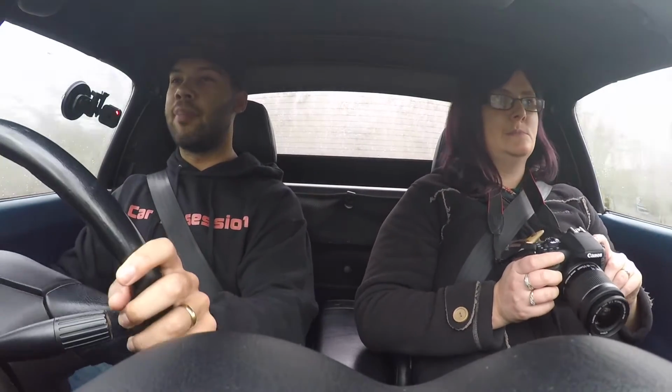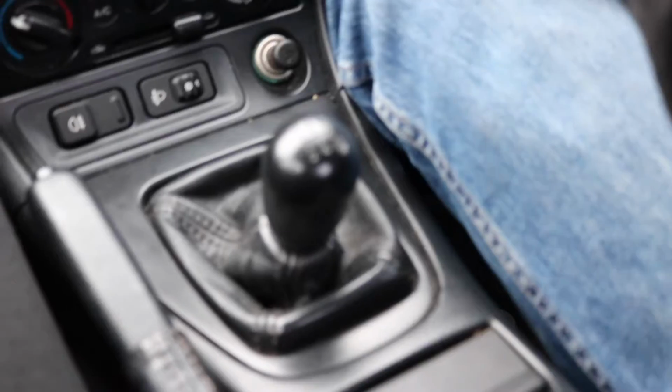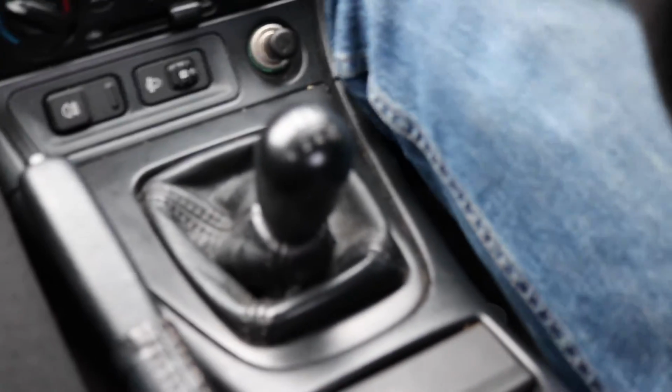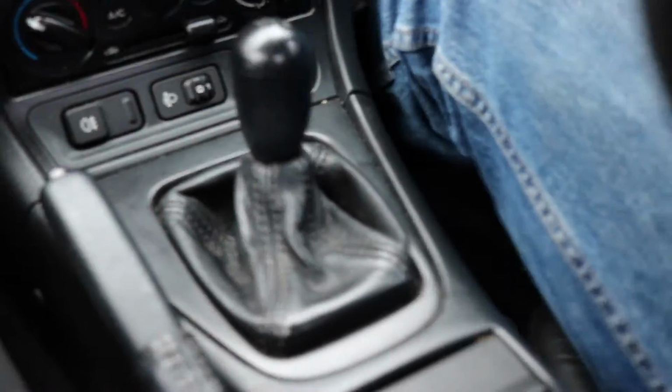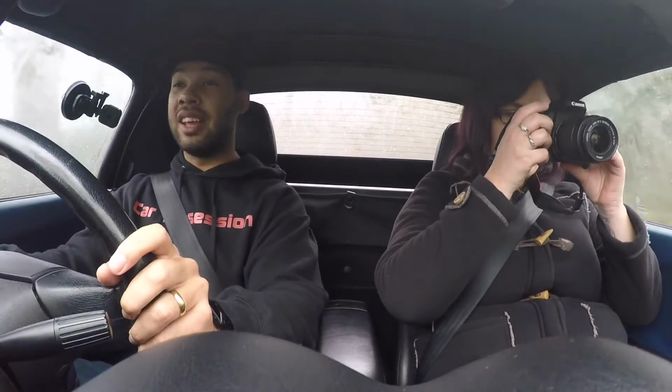Both cars have a 5-speed manual gearbox. Now, the gearbox in the Ibiza isn't that bad, although, as I've mentioned in other videos, I do feel the throw is a little bit too long. But the throw in the MX-5 is lovely. It's just beautiful. It just clicks into place. It's definitely one of the best gearboxes I've used. It's just fantastic.